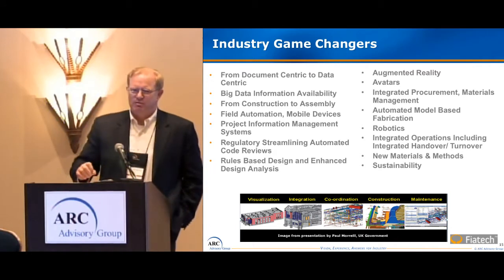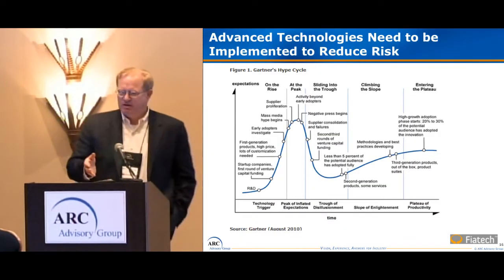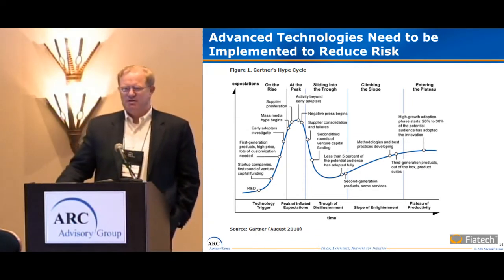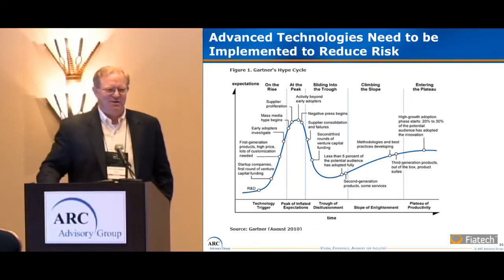Well, what happens with the risk in technology? So this is the Gartner hype curve. How many people have seen the Gartner hype curve before? Oh, about half the people, so good, I won't talk long on it.